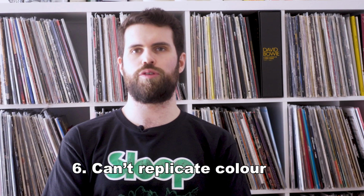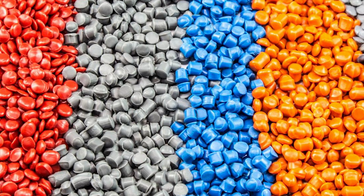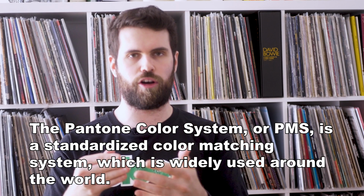Next is that they can't replicate the color properly. Usually the PVC pellets come in a number of more standard colors, but if you're trying to match your album cover, for example, there's probably a special Pantone, and you'll have to mix some of those vinyl pellets trying to get a different color, and that can be a very timely and expensive process.